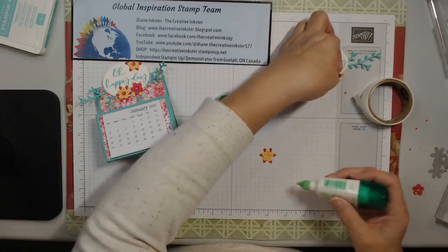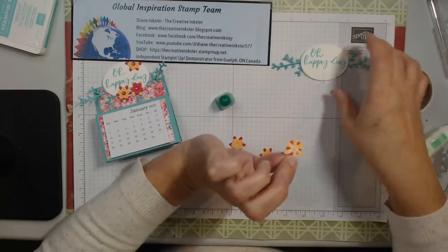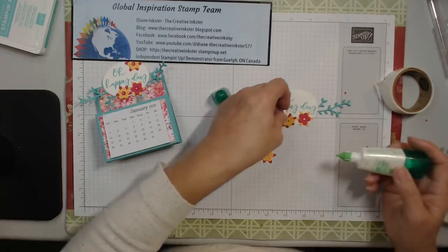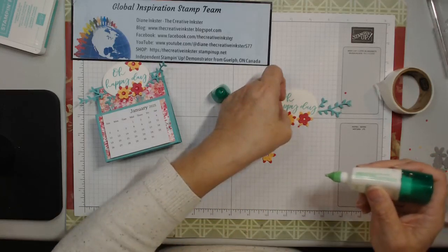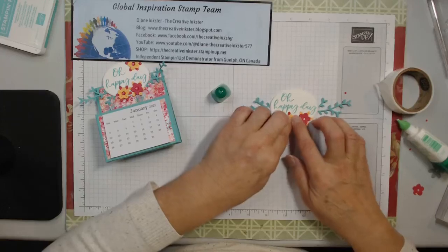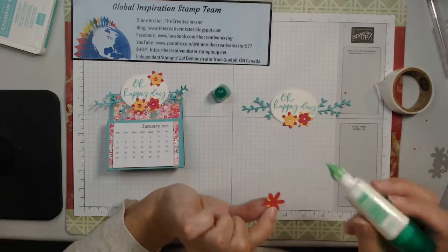So now I'm going to be mindful of not putting any glue on the ones that are near the bottom, that are sticking off the white. I don't want any glue on them because I don't want them to stick over the edge and be sticky where I don't want the sticky. Think about that for a second. Yeah, I can pretty much go in with glue. And then my plan was to stick one up here in the corner. So those 2 won't have any glue on them.